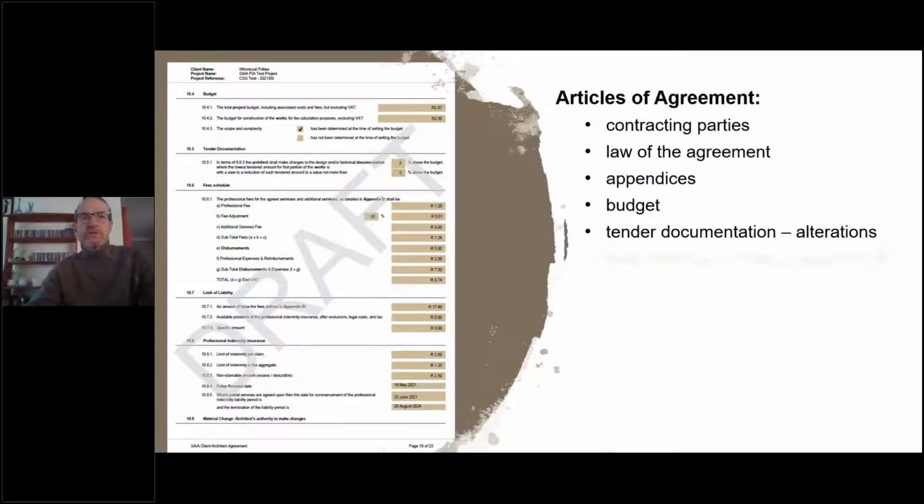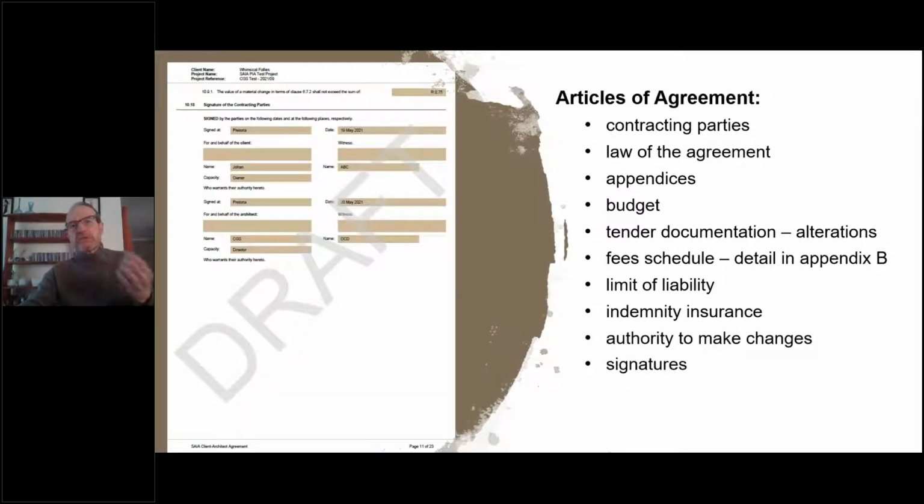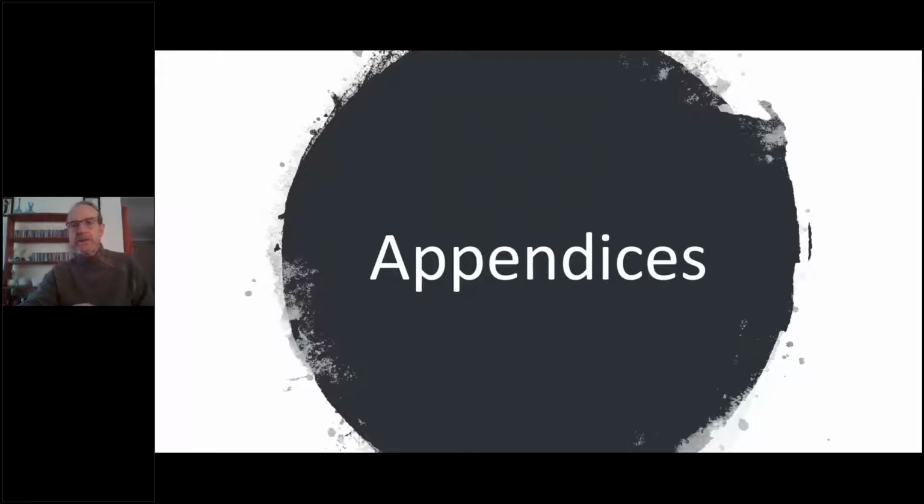The last portion of the first part of the agreement is the articles of agreement, which is basically the facts and figures, the schedule of the fees, the limits of your liability, etc., and the limits of what you're allowed to make in terms of changes financially, and the $64 million question, the signatures at the end.